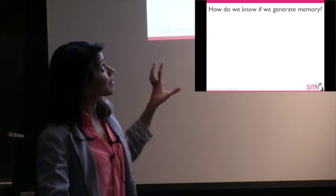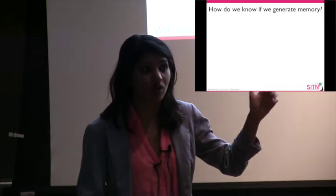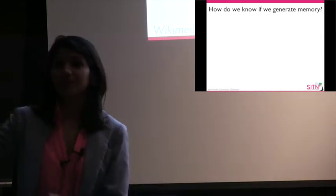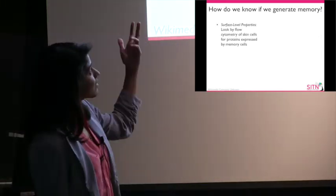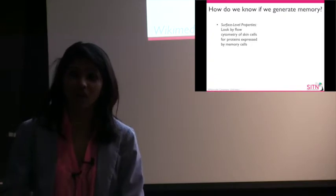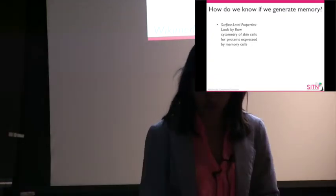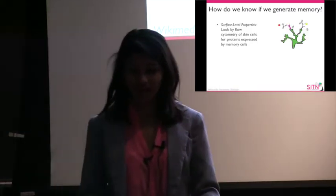So let's take a step back and figure out how we know at the end. If we modify TGF-beta or modify the cell's ability to take in a TGF-beta signal, how are we going to read it out? How do we know if we generate memory? One is to look at these surface level properties and look by flow cytometry for different proteins that are expressed by memory cells. And we already know, based on a lot of different studies done by many scientists, what proteins the memory cells make.